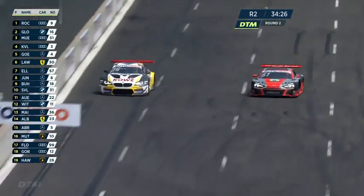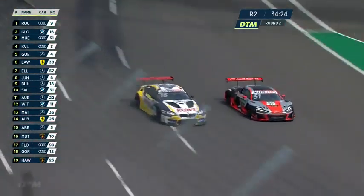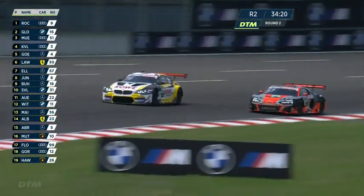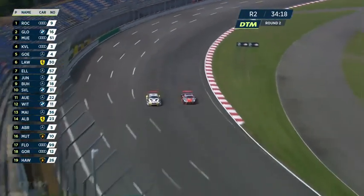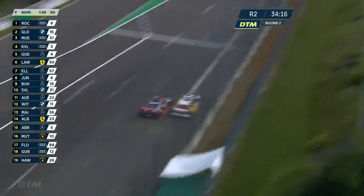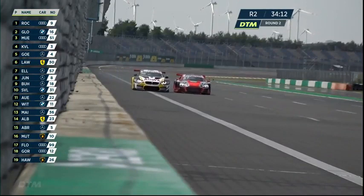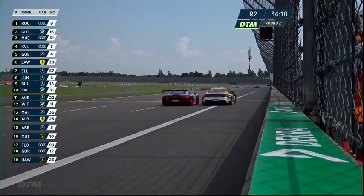And look at this. Nico Müller has finally got alongside Timo Glock. Bit of paint swapping as they went side by side there. They're still side by side on the way through the banking. Who's going to be the bravest here? Out they come. 270 kilometres an hour. Still almost swapping wing mirrors, the pair of them. Müller's got the inside line. Glock has got his nose in front.